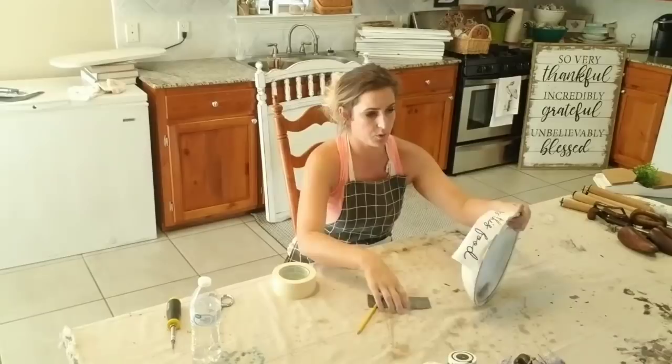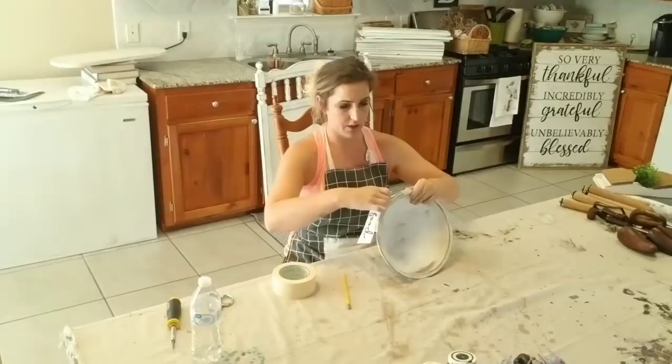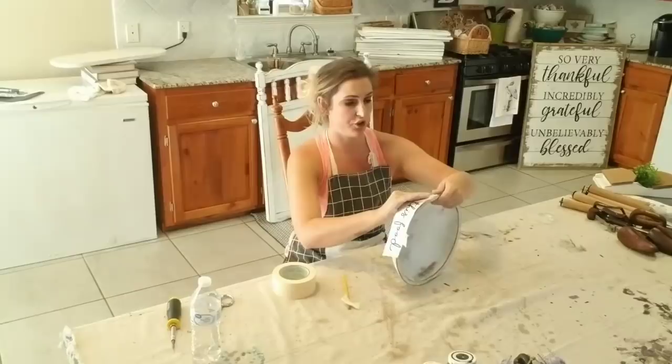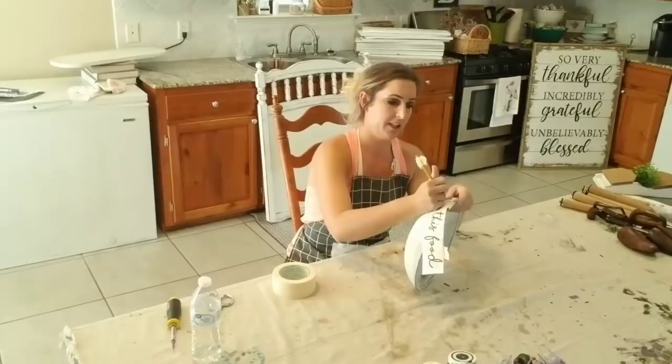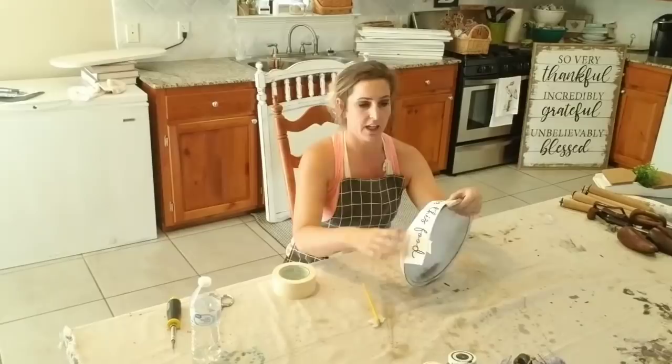Now you definitely want to use a scripty font when doing this, because if you try to use a precise font, it would be hard to make it look straight. Like if anything was off, it would show. So with a scripty font, you can kind of bend it. And if you mess up, you can kind of fix it. Whereas if it was a very straight font, that would be hard to fix.